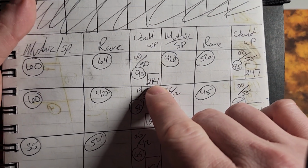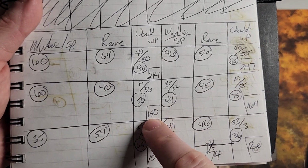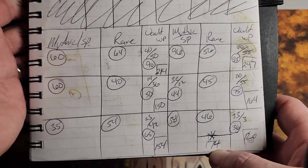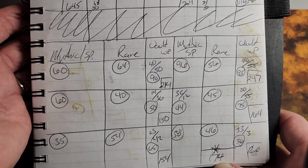First box, 214. Second box, 247. We had a 150, a 164, 154, and a 120. That averaged out to 174 bucks. Holy cow, is that high.